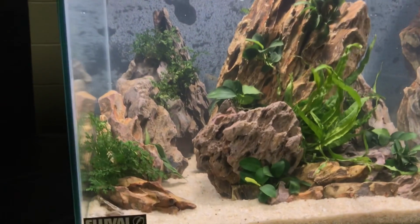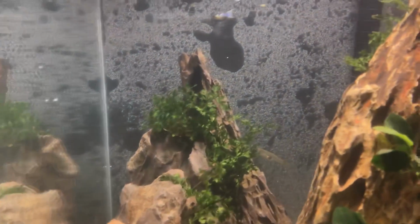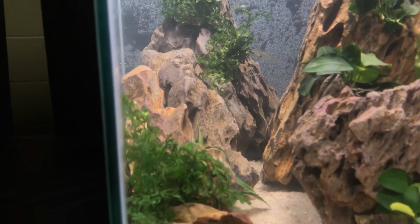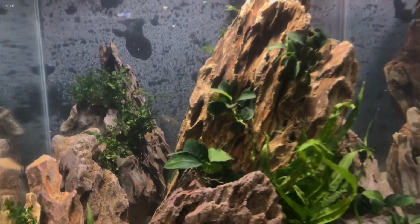Nice use of open space there on the left. And this plant here, some of you might know what this is, Utricularia... Bucephalandra deformis? Nice, really, really fine textured variety, species of Bucephalandra. I actually struggle with it. I've tried it a couple of times and I find it really hard.